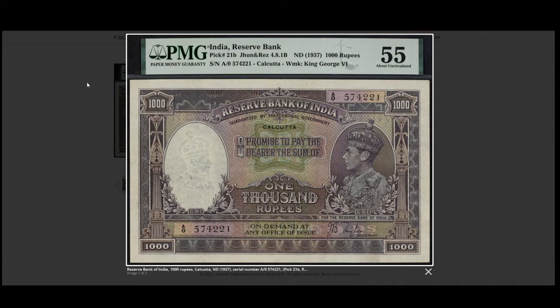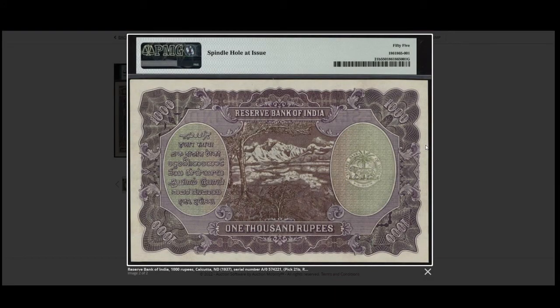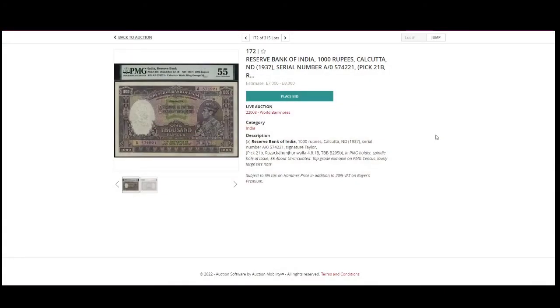Again to India, this one even a higher value, 1,000 rupees, issued in Calcutta, as you can see here. George VI, of course, so not a lot of banknotes with George VI, also PMG 55. This also has a pinhole, and I think here some decoloring. This one doesn't appear so often. And here I think the part in the front is really the beauty. This one, 7 to 8,000 pounds, hasn't had any bid yet, but there are still, I think, 2 weeks to go until this auction, or maybe when the video comes out on YouTube, it's a bit closer to the auction, but at least there's still some time to bid here.